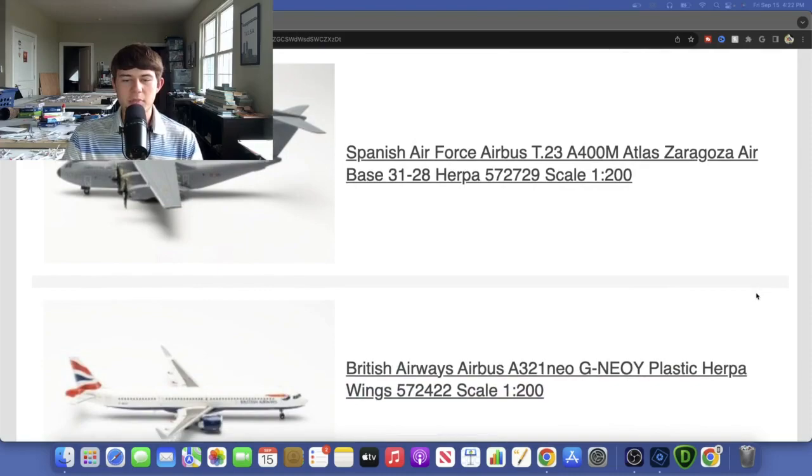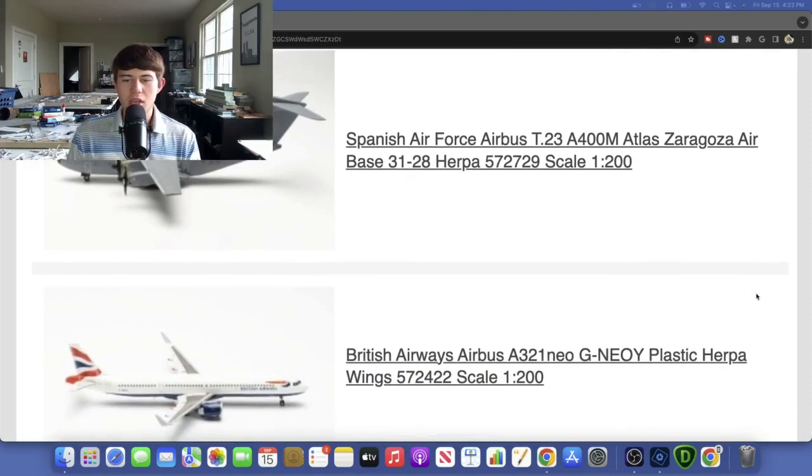Our next aircraft up is a British Airways Airbus A321neo, Golf November Echo Oscar Yankee. Has Neo in there, so that's really cool. Very cool to see this one as well. The Neo is going to be a really big asset there for British Airways, so I'm excited to see how and where they'll utilize it too, so that's awesome.